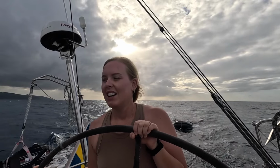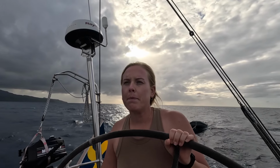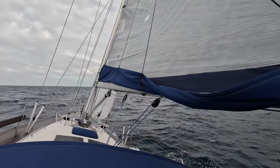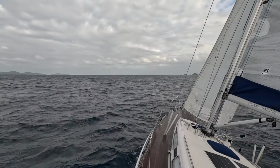We are beating our way forward. It's kind of a sucky job because we have a lot of current against us. So we have both the wind and the current coming from the direction where we're going. But we have been sailing for the past hour or so, and we are making some progress forward. We are getting super close.